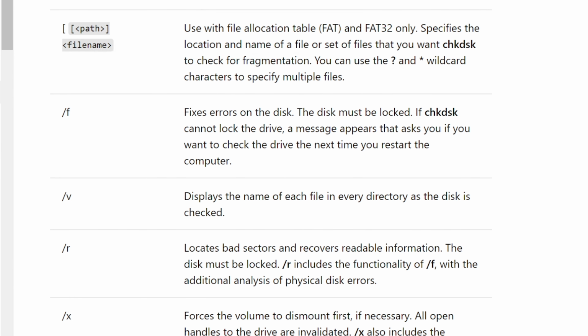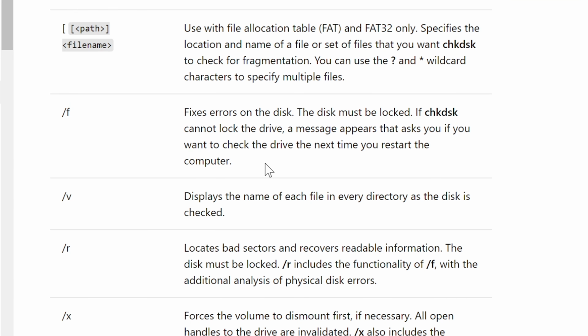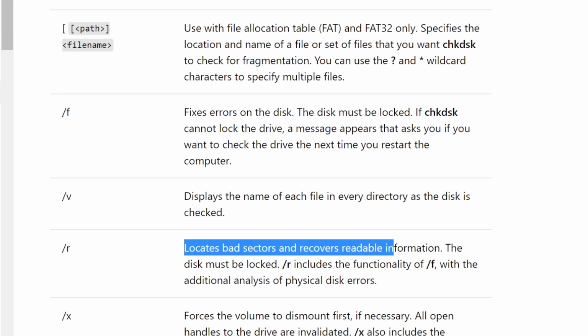Basically, what it does, it goes through and it formats the drive in such a way. Well, I don't know if it formats it per se, like format as in erase everything, but it tells the computer operating system not to use bad sectors, in this case, bad blocks, right? Bad blocks are basically parts of the hard drive that store memory. It's just a little tiny part of the hard drive that stores the memory. And then what was the other? R locates bad sectors and recovers readable information.